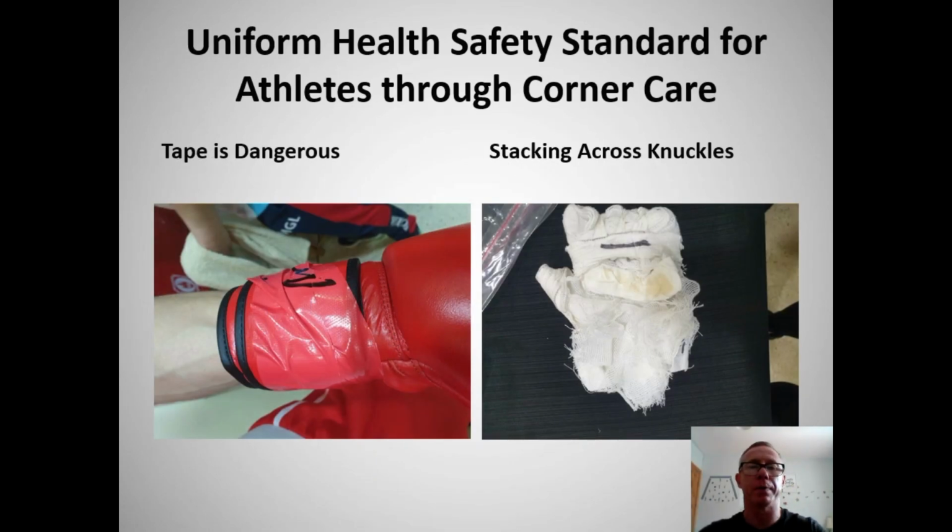So part of the job in terms of health and safety standards is monitoring the field of play, but also before the fighter leaves the back of house and has their gloves wrapped. If you look at the picture on the left hand side, if you see the tape around the outside of the gloves, this is quite dangerous. See the way the tape is creased? When you've got creases like that in a tape, the potential for it to harm is greater, in terms of if you threw a hook and it came across your face, it may cause abrasions and even cuts, and particularly across the eye. So that's quite dangerous.